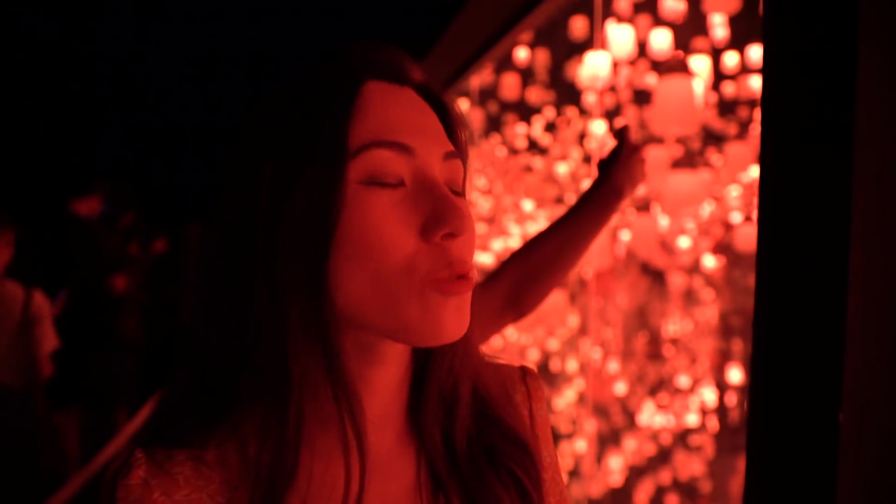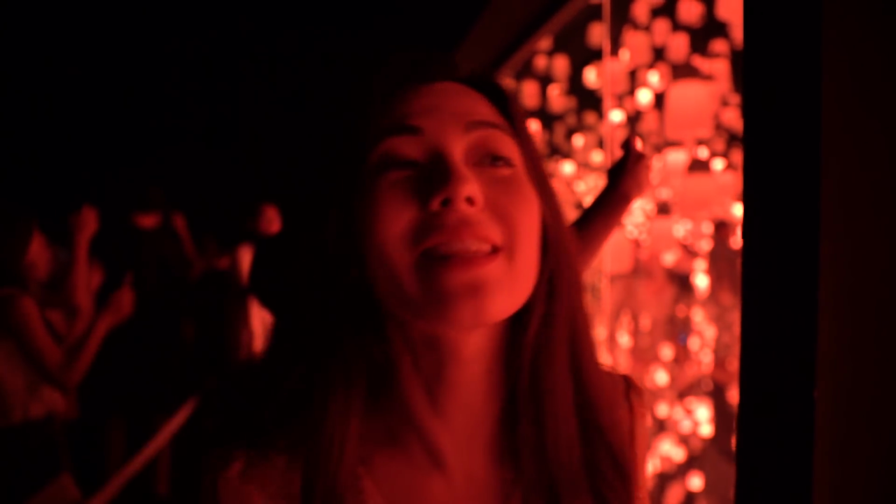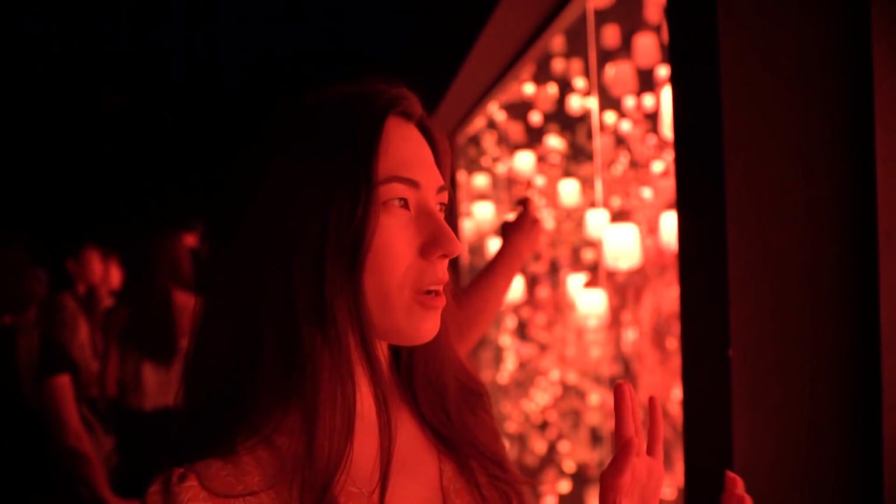We're about to go into one of the most popular exhibits at this exhibition. It's the lantern room. It has quite a long lineup because it is so popular. We've been waiting for about 20 minutes now, probably another 10 minutes or so. So I think you can expect that the wait will be about 20 to 30 minutes. So be prepared. If you don't want to miss out on this, come early, get that done first, and then you can experience all of this beauty. So exciting.